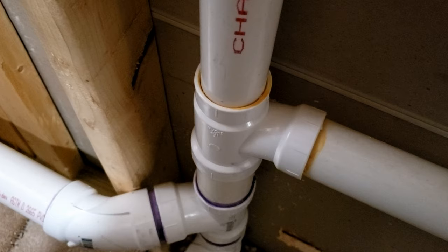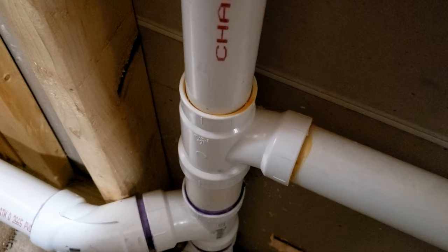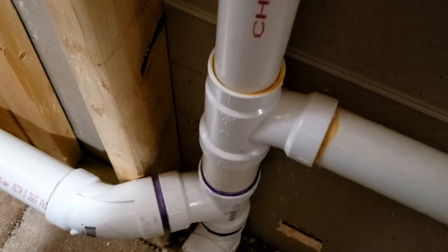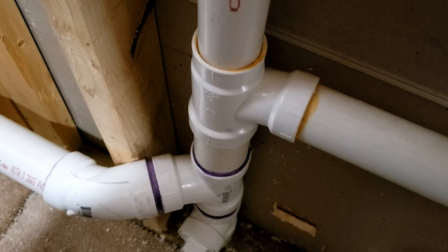The previous person who did this used the wrong pipe cement. It's holding, but this is like PVC glue or whatever, and it's not plumbing glue. It's not the right stuff. So we're just leaving it for now because it's not really doing anything. But he hooked this up to make this really nice.